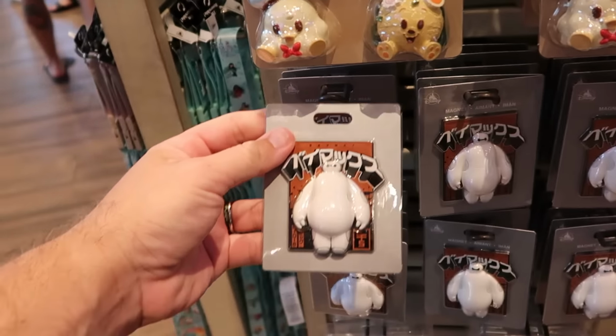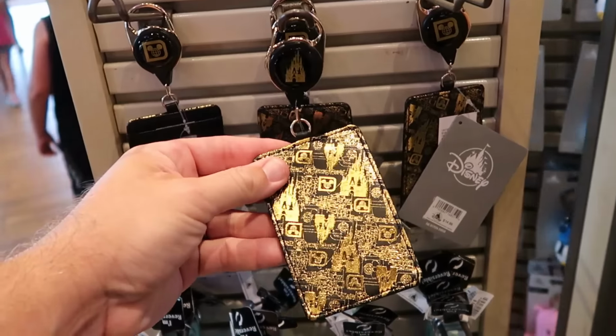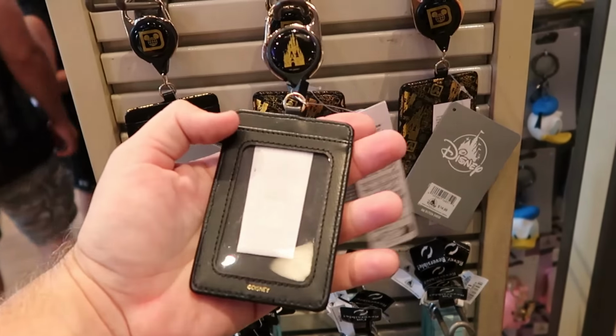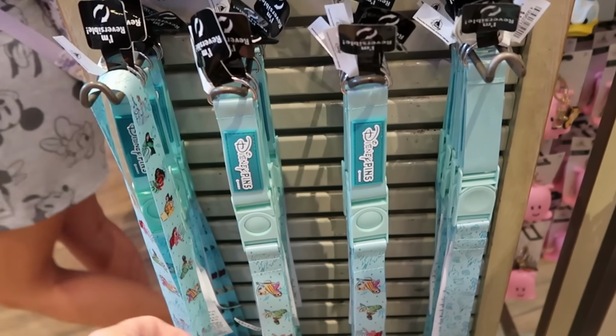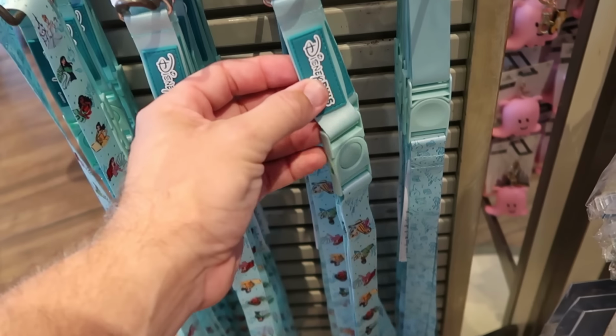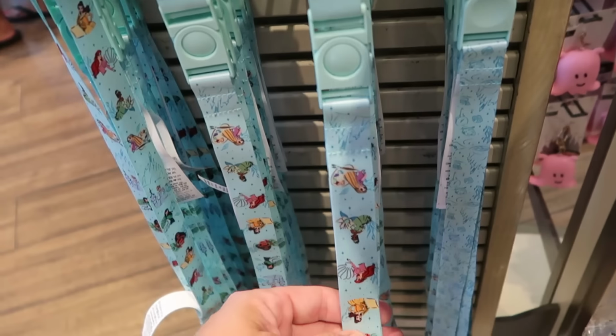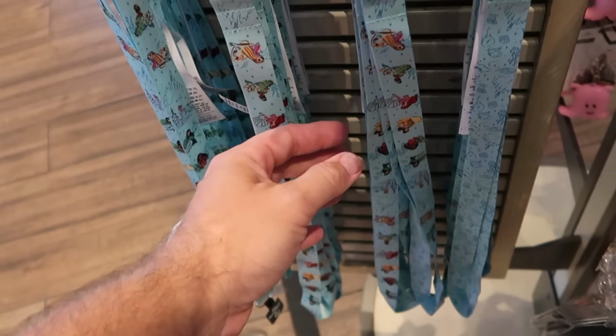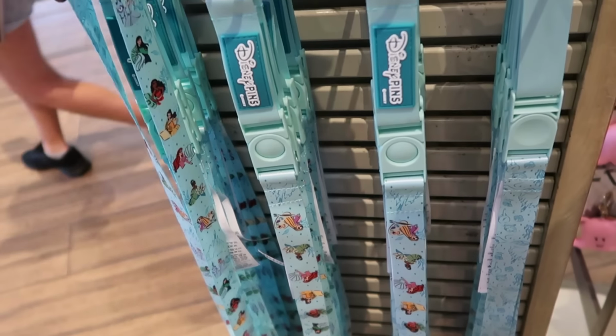On the opposite side of the rack here, you have a retractable lanyard with Cinderella Castle, that really nice gold design with the Spirit Jersey logo. These are perfect for your park ticket or your room key. Those are $15 a piece. And they do have a reversible lanyard here. It has the little rubberized patch with Disney pins. Actually has all of the princesses with the castles on the backside. These are $15 a piece.